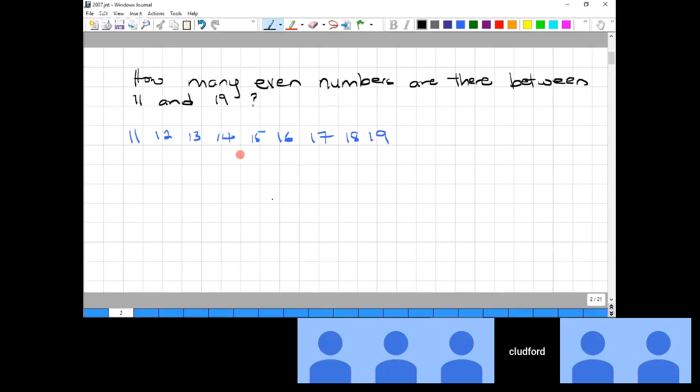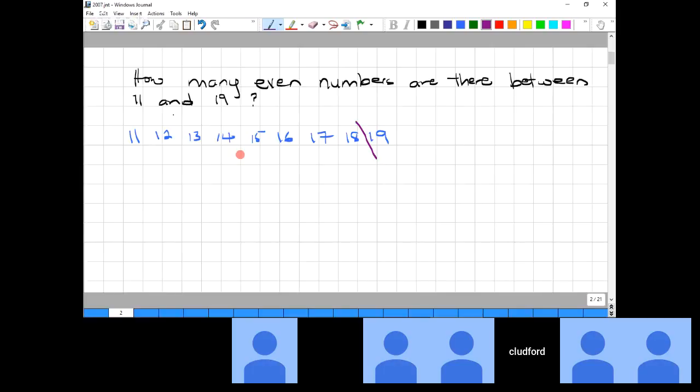Let's go, Shade. Yes, sir. Ready? How many even numbers are there between 11 and 19? So here we have listed the numbers 11, 12, 13, 14, 15, 16, 17, 18, 19. Because they say between, we can't use the upper number or the lower number. So we can't use 11 and we can't use 19. So we need to find even numbers. Now, what are even numbers, Shade? Even numbers are numbers that 2 can go into without leaving a remainder.